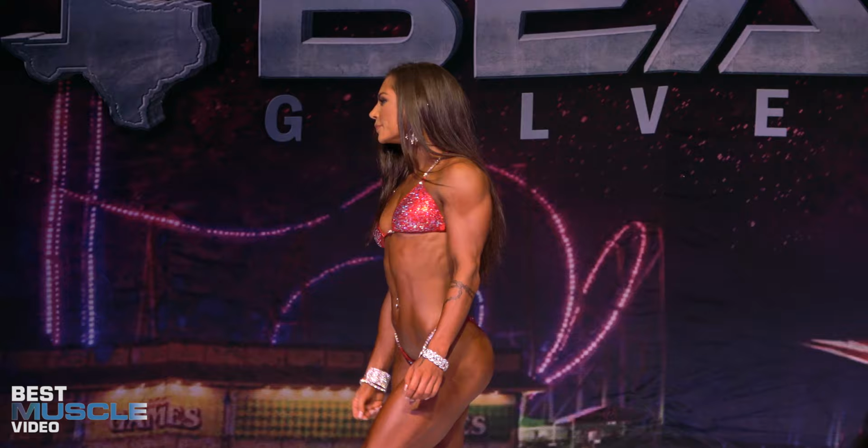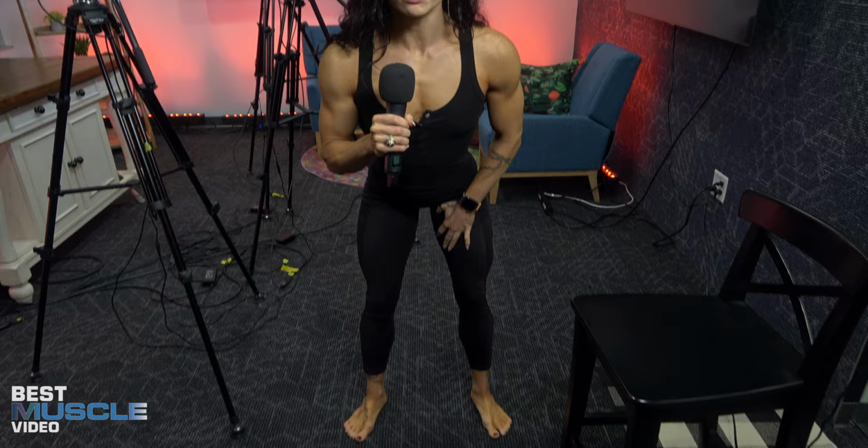Posing tip number two relates to the feet. We have a tendency, because our upper body is very close to us, to just start moving our upper body down in a back pose because we think that is going to push the glutes out, when in reality it doesn't create a great illusion. So always keep your body upright. If you're lean enough, your glutes will show.